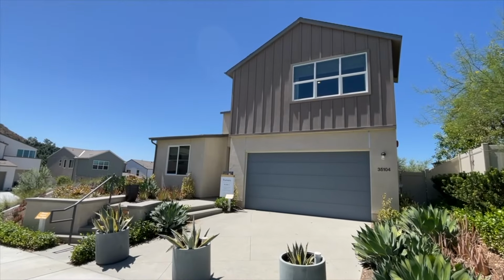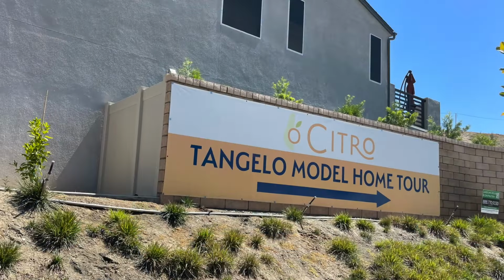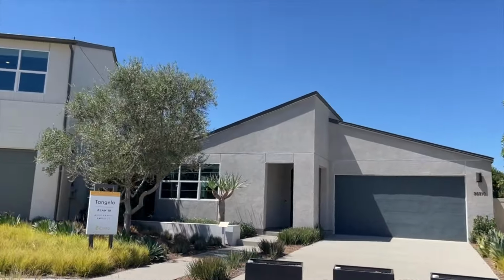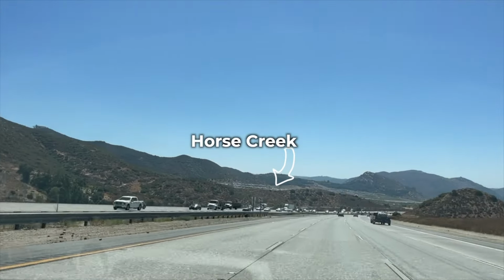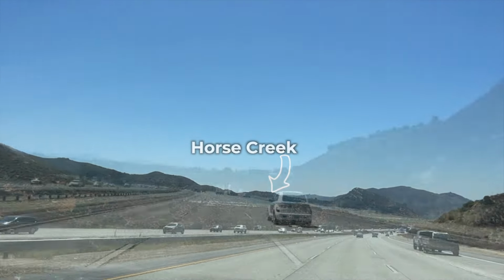There's a couple communities that are still selling in there. So this client is buying in this community called Pomelo, and it's the more affordable community. The second community is called Tangelo. Those homes are a little bit larger and a little bit more expensive, but those are still selling in there as well. This Tri Pointe community is right next to a community called Horse Creek Ranch, or Horse Creek, I want to say. It was a D.R. Horton community. That one is completely sold out.